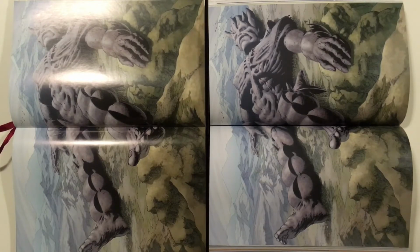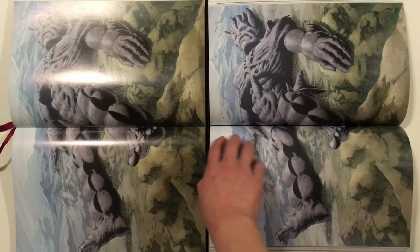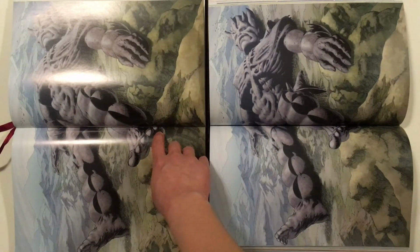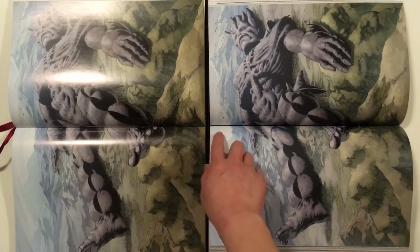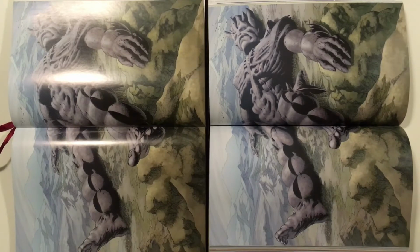So, I mean, just looking at this, I'd say you're probably losing like a 1/4 inch to a 1/2 inch tops of art on either side of the center line. So that's not great. That's pretty disappointing.